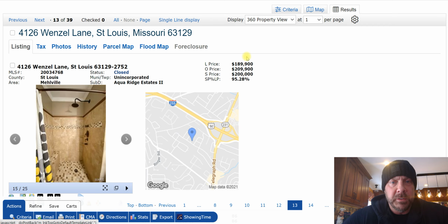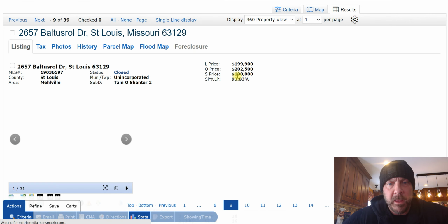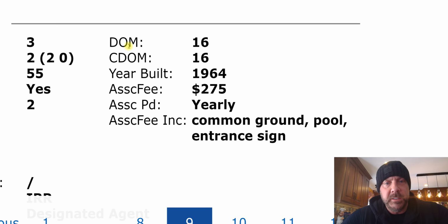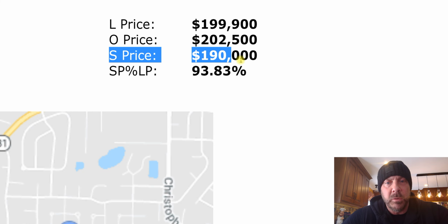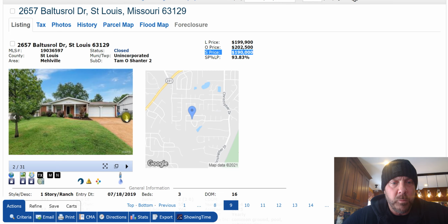Let's go back to, so that was 200, and let's look at this 190. Real quick, O price is the original price that it was listed at, and then 16 days later, so days on market, they lowered the price to 199.9, so 200. And then at that time, they captured a buyer that eventually closed at 190. So I'm looking at that final sell price. This one was sold for 190.